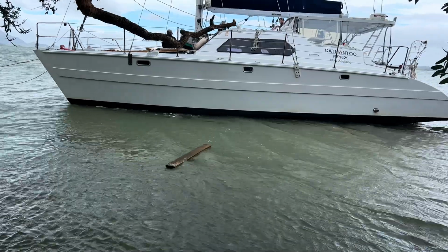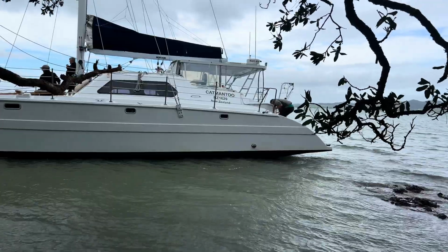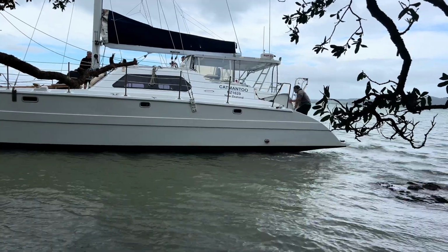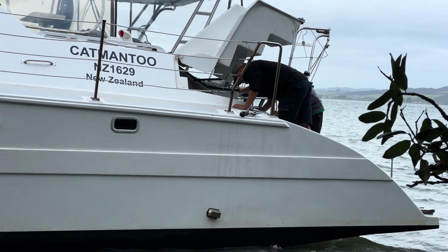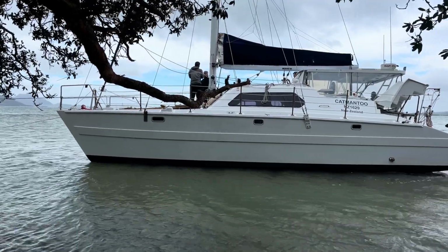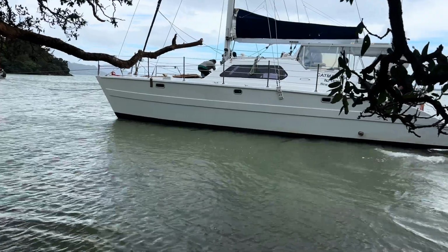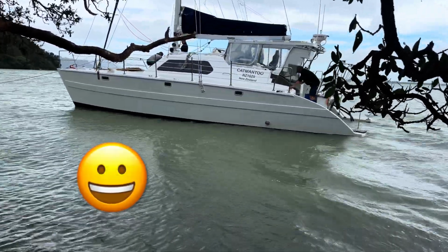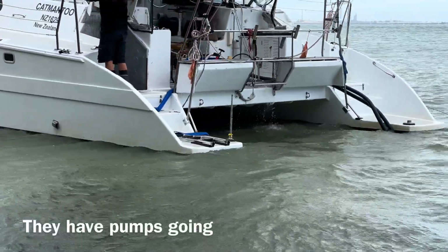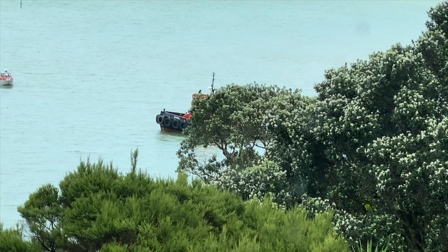Sacrificial wood. Just checking for whether we've got water in, I presume. Engine bay can flood and she still floats. Here we go. She's off. So yeah, there's water in the back. Pumps in. Come forwards.